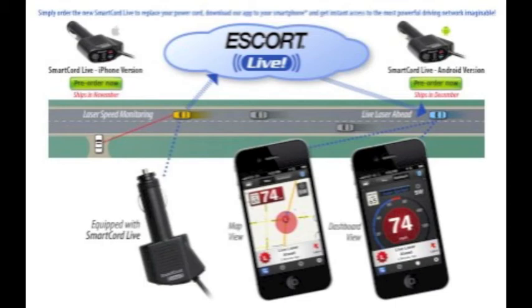Yes, the Escort Live network depends on the cell phone network, so it's based entirely on the network itself. And if the network is not available, then Escort Live, of course, is not going to be able to data share because it is tied to the network. But there's some good news buried in that as well. I would suggest that typically if you're going to be in an area where you're not receiving cell coverage, well, there probably aren't going to be a whole lot of officers in that area as well. So you're probably going to be covered.